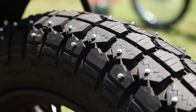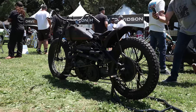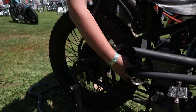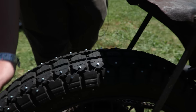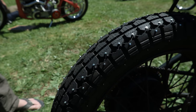I was gonna run tire chains like a hill climber, but after I got it all put together, I found out there wasn't enough clearance, and I'd end up ripping off that fuel body. So I saw these carbide spikes online. I thought they looked pretty cool, like an ice racer. So that's sort of the direction I went.